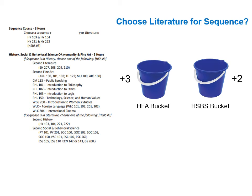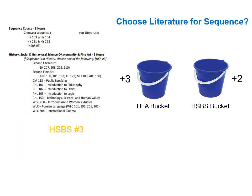Now you will need a third HSBS course, or HSBS number 3. There are several options, including another course from the history or the social behavioral science lists. So now you have 3 courses in the HSBS bucket, and you're done. You'll ignore the crossed out part because you chose literature as your sequence.